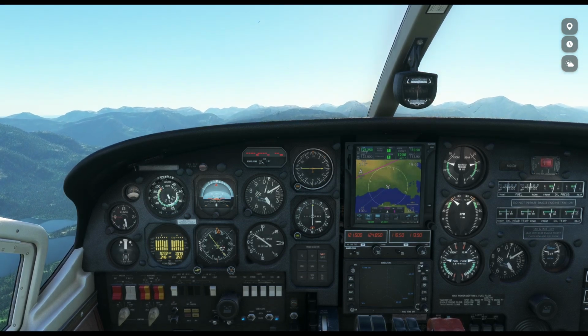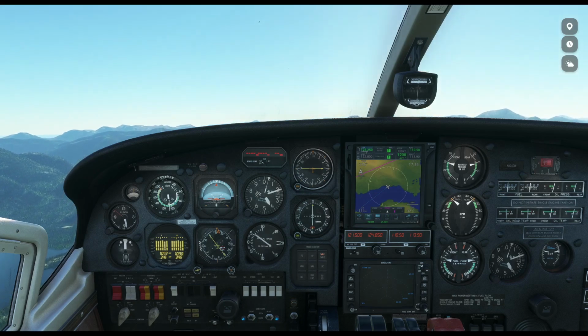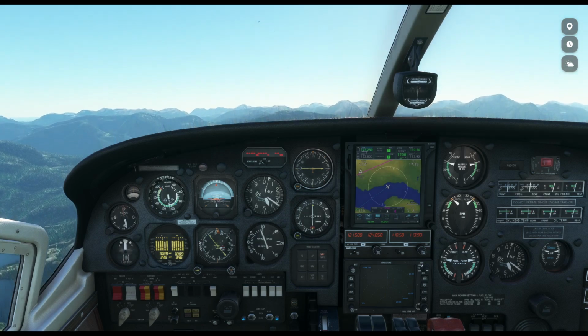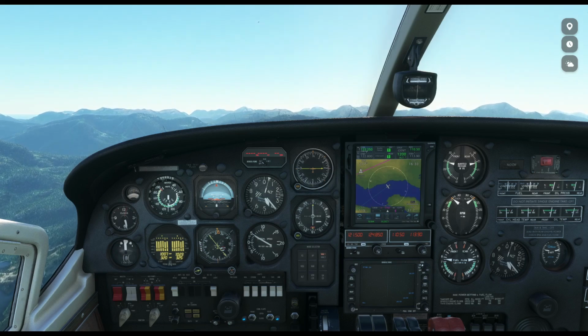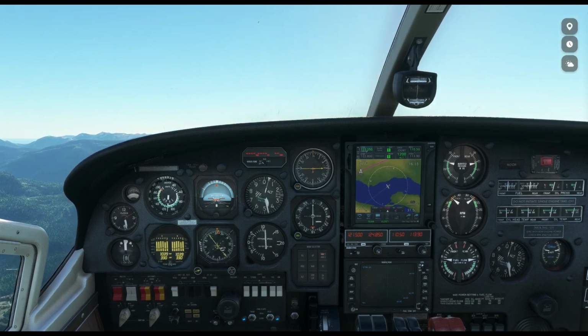For those that are not aware of Tofino, Tofino is, as I said, on the west coast of Vancouver Island, and it is a hot spot for surfers. The wave activity in Tofino is absolutely incredible because the winds, and I'll show you on a little nav map. Just real quickly here, I'll show you.